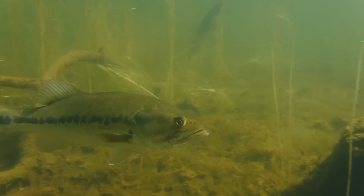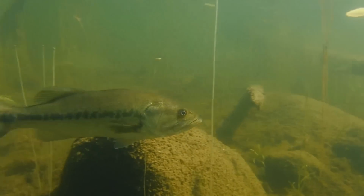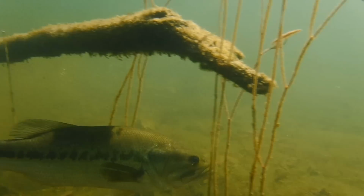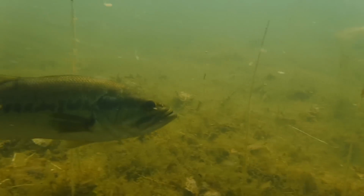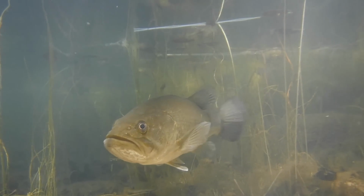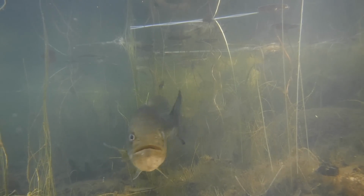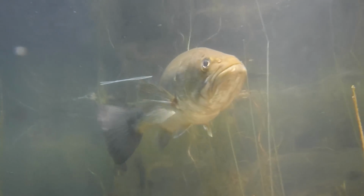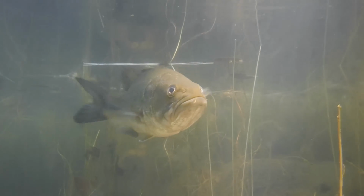So, in any given body of water, some of the more commonly used lures can lose their effectiveness over time as more and more bass learn to recognize and avoid them. And the smaller the body of water, the sooner this occurs. In such cases, a lure with an unfamiliar design and movement can sometimes produce better results.